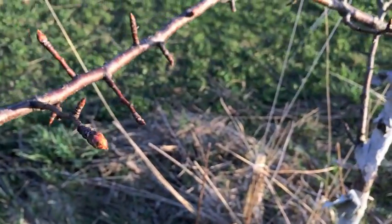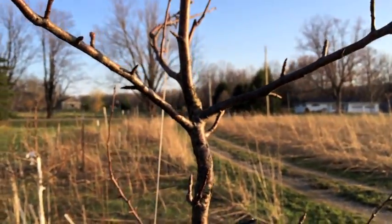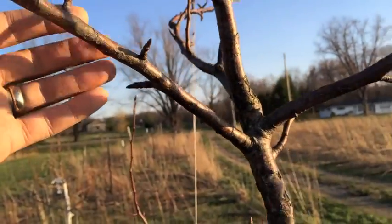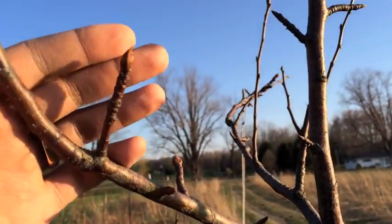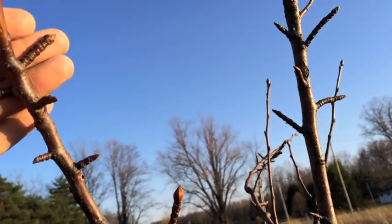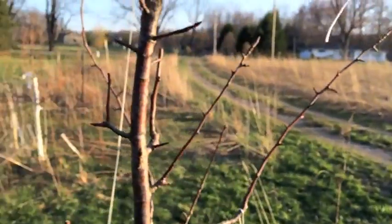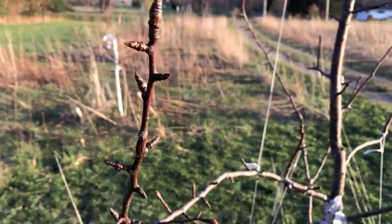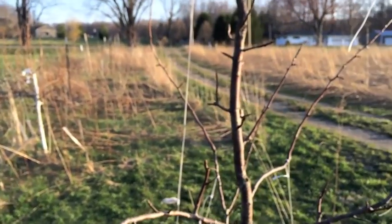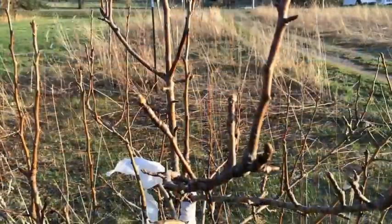So in taking stock of the fruit buds on this red Bartlett, it looks like we have a few. There's a couple more right up here. 1, 2, 3 maybe. So they're scattered around this tree, although not in the density that I would have hoped. And I guess I wonder if the red Bartlett just is not as productive as the typical green Bartlett.